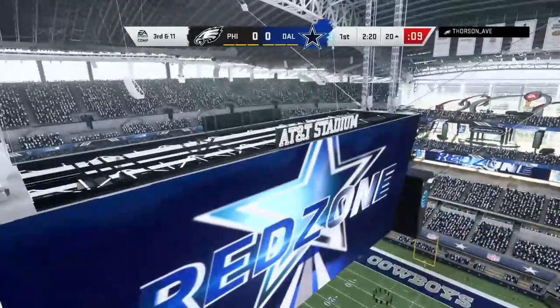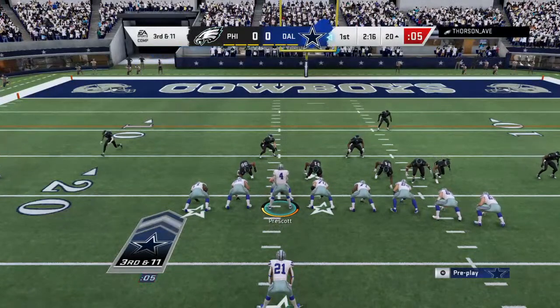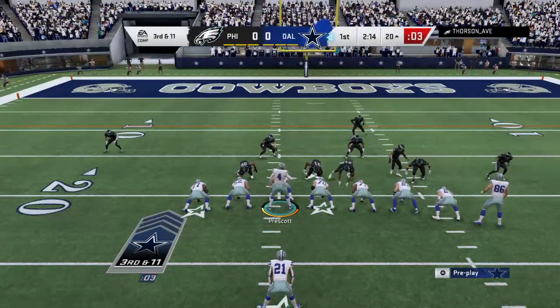Here we go. Flying in. Mike's 47. Hey, I'm coming after you.